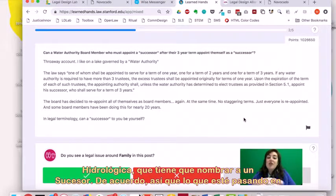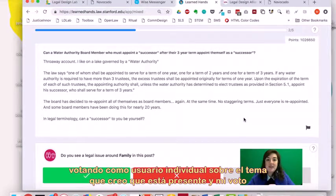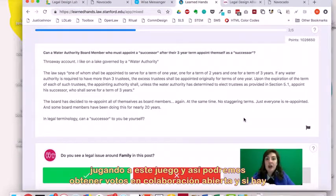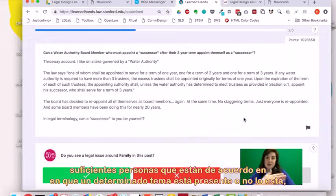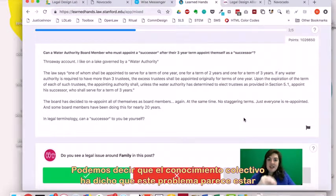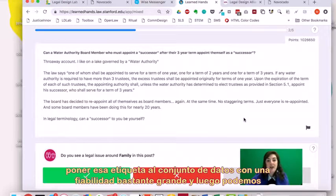Okay. So what's happening in the background is that I'm basically voting as an individual user about what issue I think is present. And my vote doesn't count for everything. What we need is a lot of different people playing this game, and then we can crowdsource the votes. And if there are enough people who all agree that a certain issue is present or not present, then we can get to a conclusive label. We can say that the wisdom of the crowds has said that this issue does seem to be present or not present, and then we can put that label onto the data set with a pretty strong confidence.